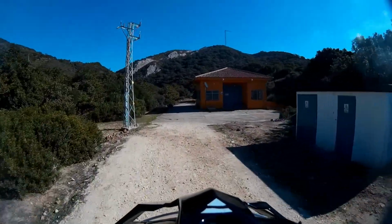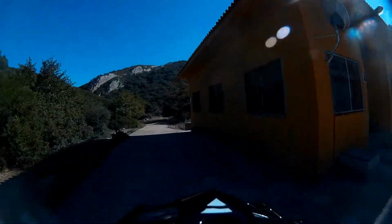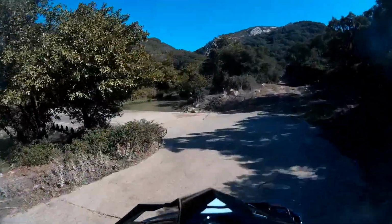At this point I elected to turn the camera off to save the battery. Regrettably, the trail immediately after was the worst of the day, a steep uphill section on medium to large boulders. The bike was on the ragged edge and I only just managed to get it to the top.